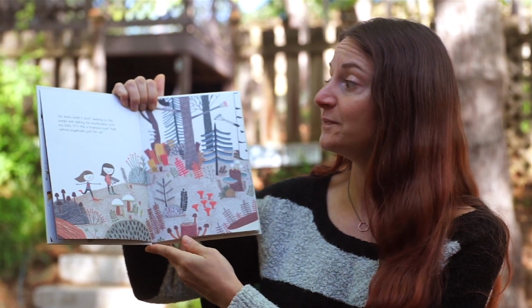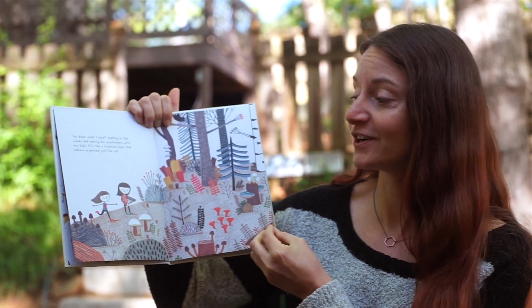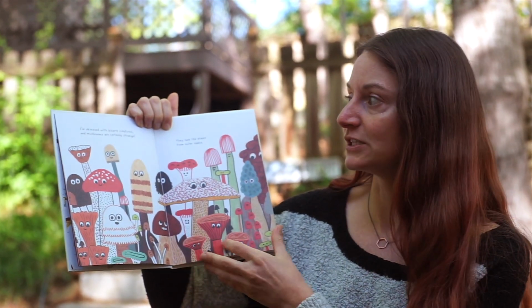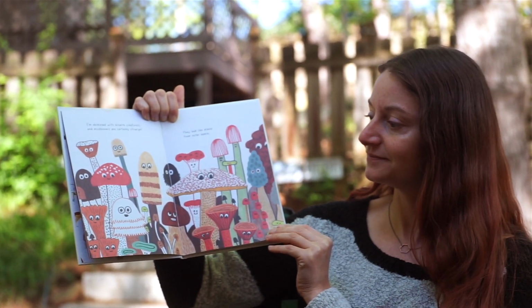You know what I love? Walking in the woods and looking for mushrooms with my kids. It's like a treasure hunt that nature organized just for us. I'm obsessed with bizarre creatures, and mushrooms are certainly strange. They look like aliens from outer space.